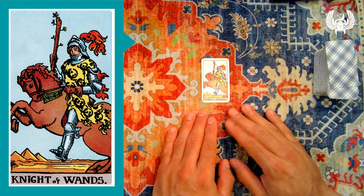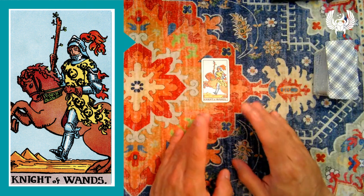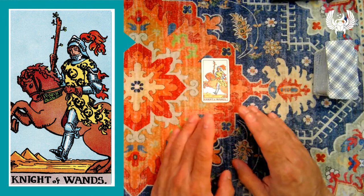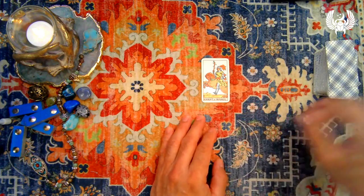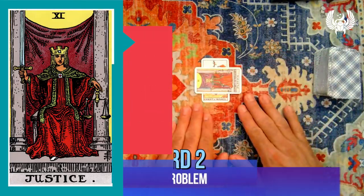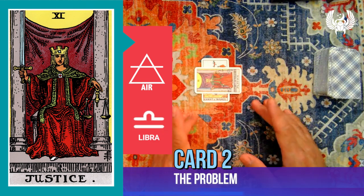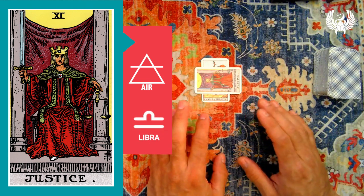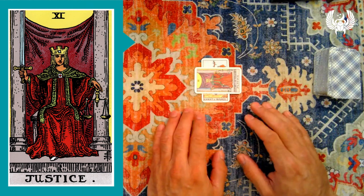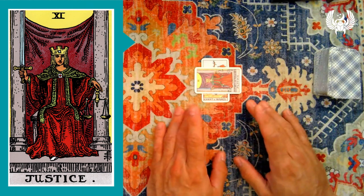This card also indicates that they're guiding me towards a path of growth and expansion, reminding me also to stay focused and committed to my journey. Card number 2 represents the problem, and this is the Justice card. This is an air element card associated with the zodiac sign of Libra, and this card represents fairness, truth, and balance. In the context of this reading, it suggests seeking balance in life.